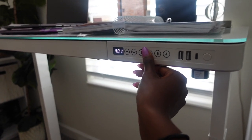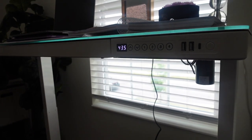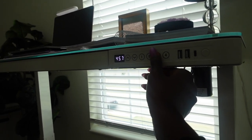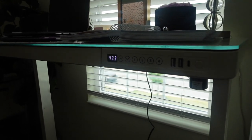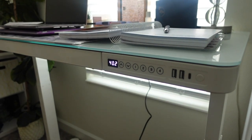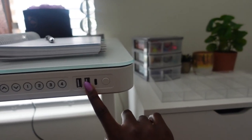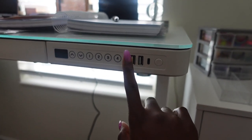So now let's go ahead and go to number 2. This is my standing height. Okay, it's at my standing height. So now let's go to number 3, which is what I just set it to. Bam! It's so awesome! And then you have these USB ports to charge your devices on, which is so convenient.